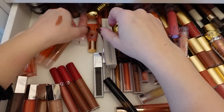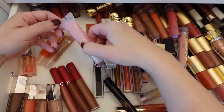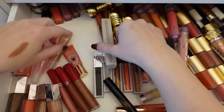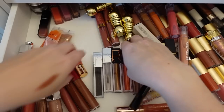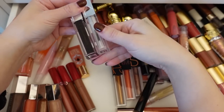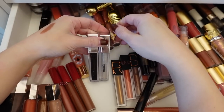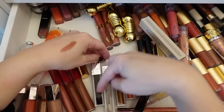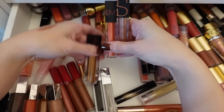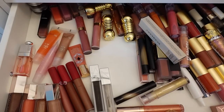Juicy tubes I've had, I think, since last holiday season. So I'll just hold on to these. Hold on to this. Ooh, NARS. These I think I purchased maybe within the last 2 or 3 years. I'll hold on to those. I really like those two. These three, I like them, but I'm gonna pass those along.